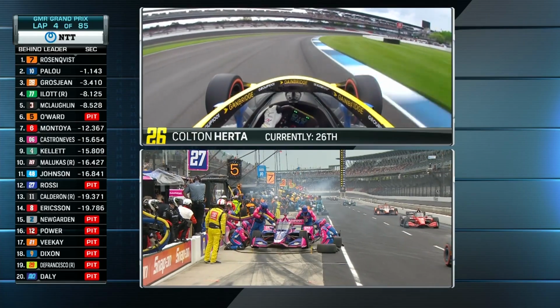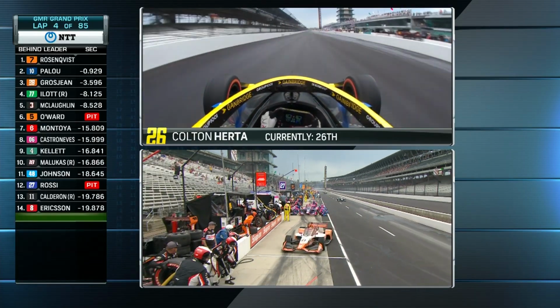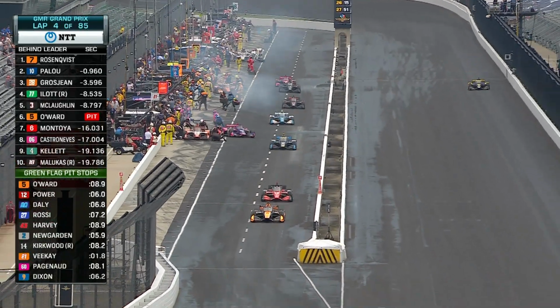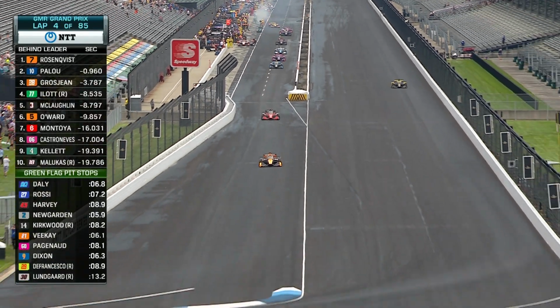Pato O'Ward pits from the lead. This is going to be fascinating. Colton Herta gets to the front straightaway. Will Power on slicks, trying to get temperature. Here comes Herta, and I think Colton Herta is going to have no problem taking the lead as these guys come out on cold, slick tires.